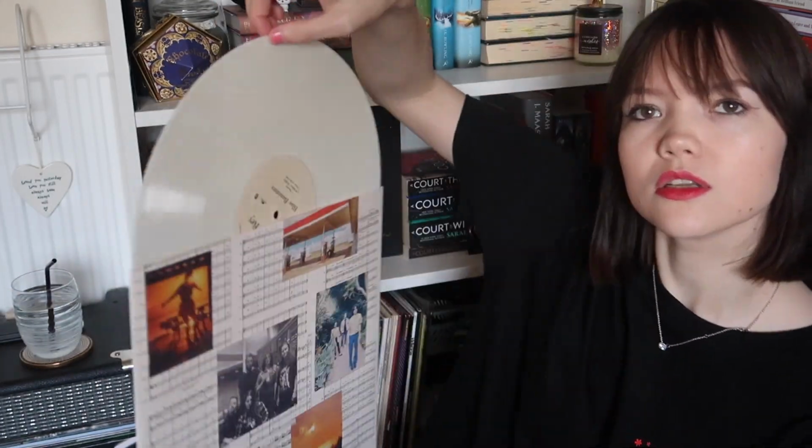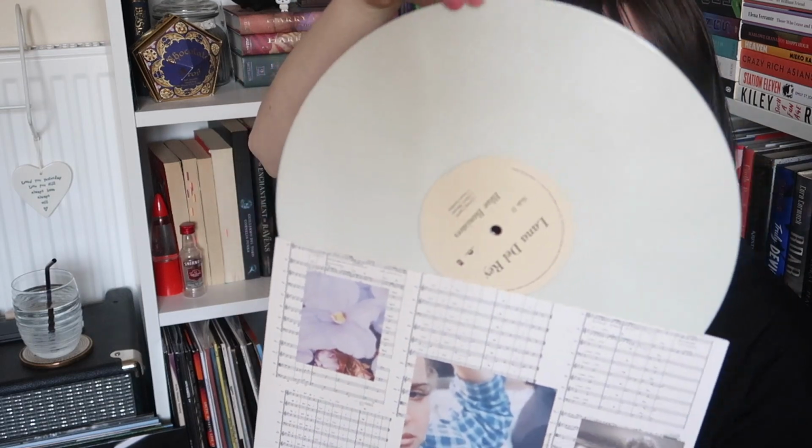You can't even tell because of the lighting, but it's kind of bone coloured and a little bit marbled. It's really beautiful. And again, the other sleeve has the single cover from Arcadia and then lyrics on the back. So that's my entire Lana collection.